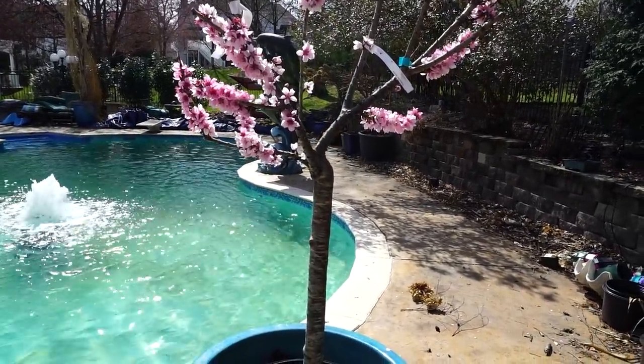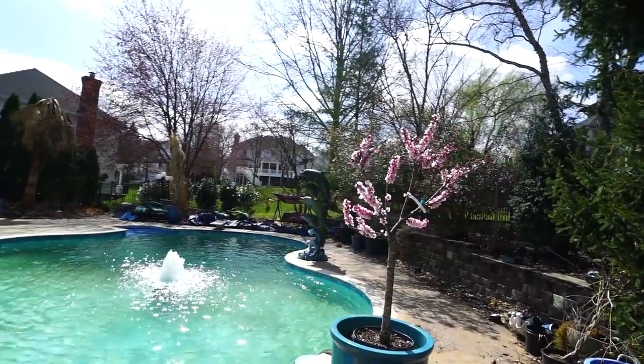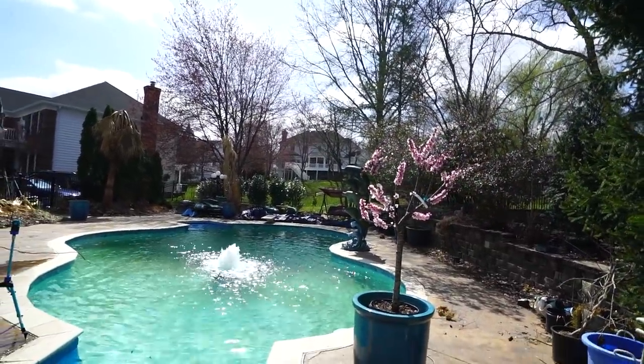It is so sunny, I can see absolutely nothing. I hope things are in focus. Careful what you wish for, right? It goes from cloudy to just blindingly bright outside.